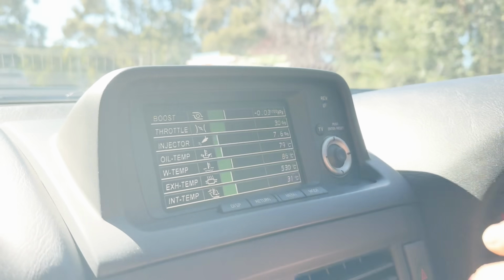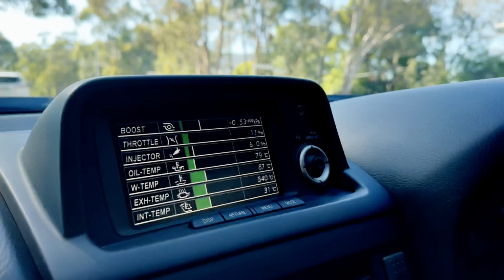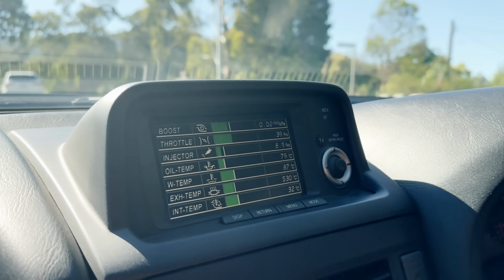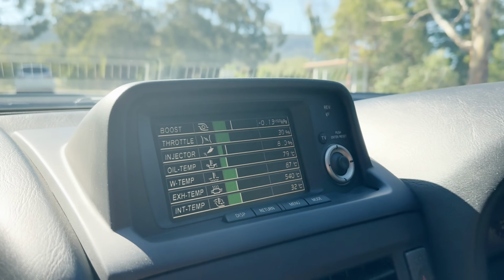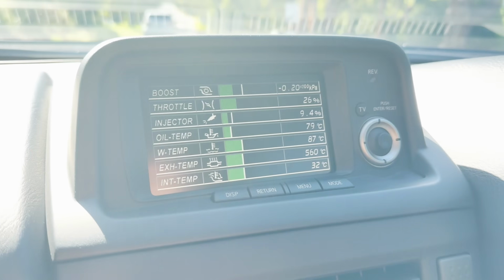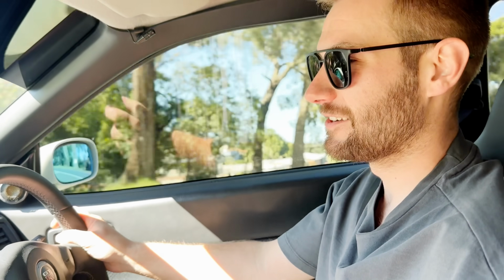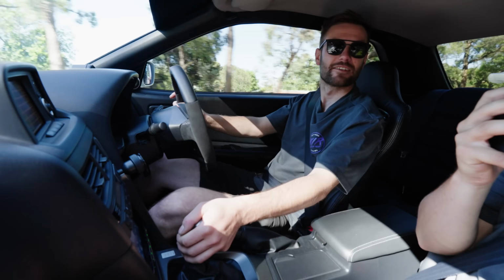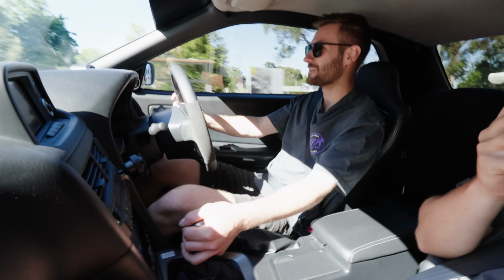That's all pretty accurate. Like the throttle's accurate, injector looks good, oil temp, water temp, exhaust temp, intake temp. That's crazy, having all those sensors from the factory. That's pretty cool. Nissan knew what they were doing, building a sports car. Where did they go wrong? What happened, Nissan?